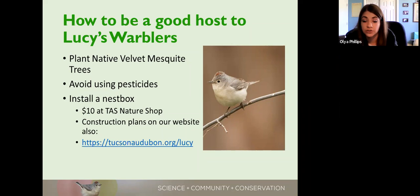If you're looking to plant a new shade tree in your yard, I would recommend a native velvet mesquite tree. These trees are native to our area and they have a very strong taproot that makes them really strong in any of our monsoon storms and things like that. And there's some evidence that they provide a higher insect load to feed Lucy's warblers than their non-native counterparts, such as Chilean mesquite, for example.